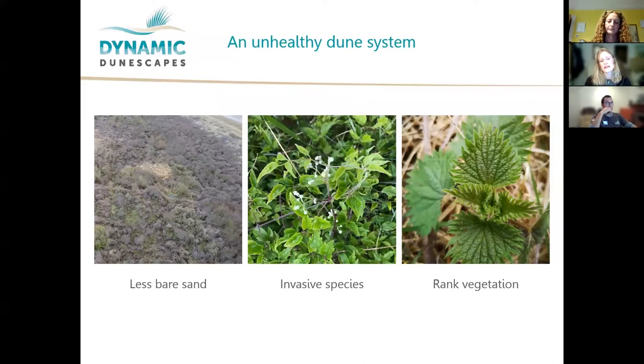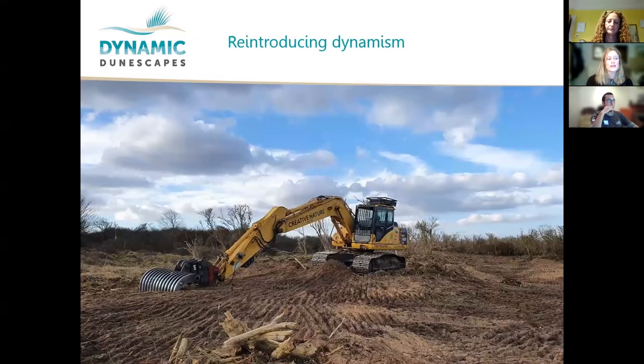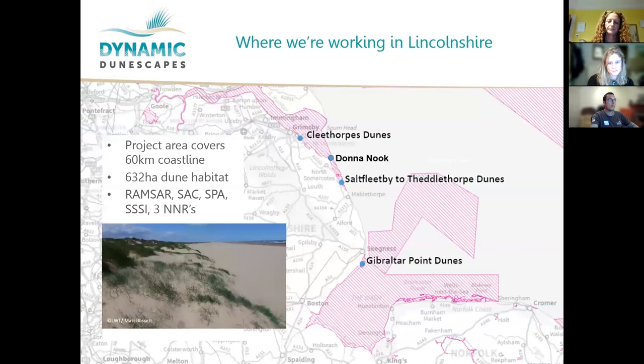But as a result of these things, our sand dune habitats are shrinking and we're losing connectivity between them. This connectivity is really vital for animal migration, especially in terms of building resilience in a changing climate and changing ecosystems. So that's where Dunescapes comes in. It's all about reintroducing dynamism into these systems and restoring them for wildlife and basically safeguarding them for the future.